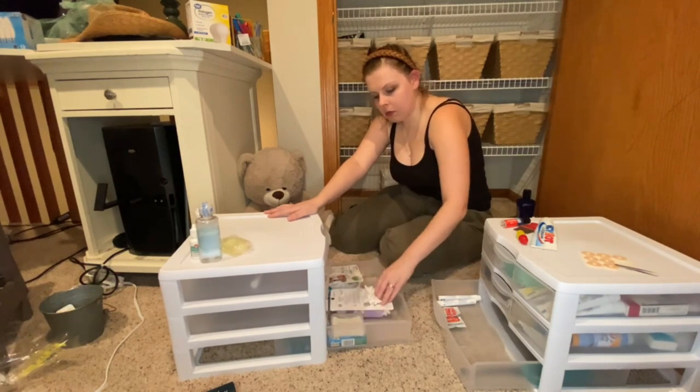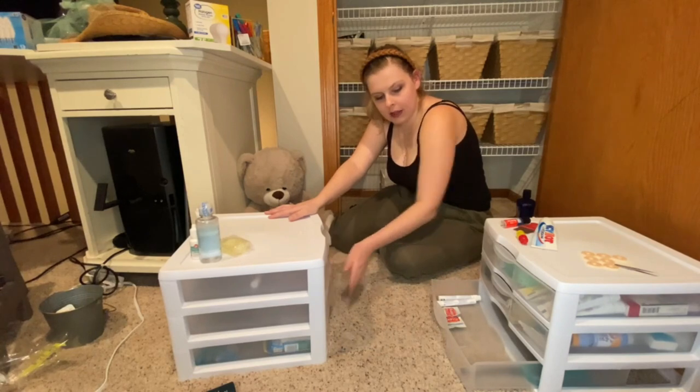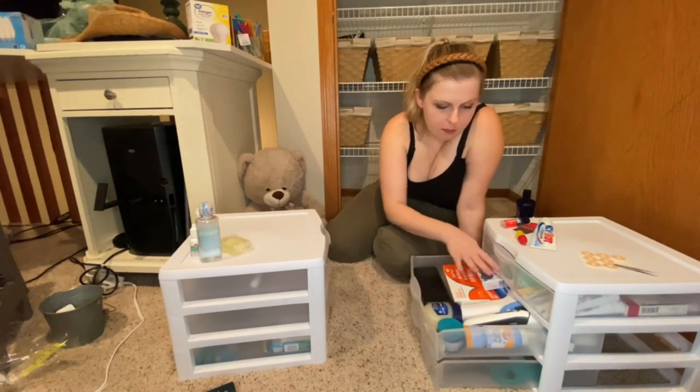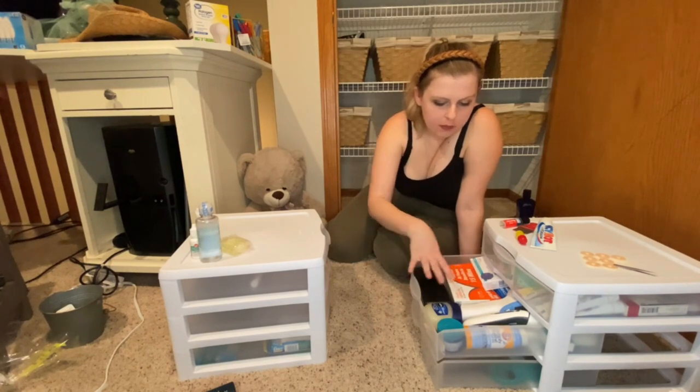We had a chapstick drawer that was very minimal. We have Q-tips here at the bottom. And then on this side, you're going to see it's more medicinal and for when you get sick, so many thermometers, things like that.